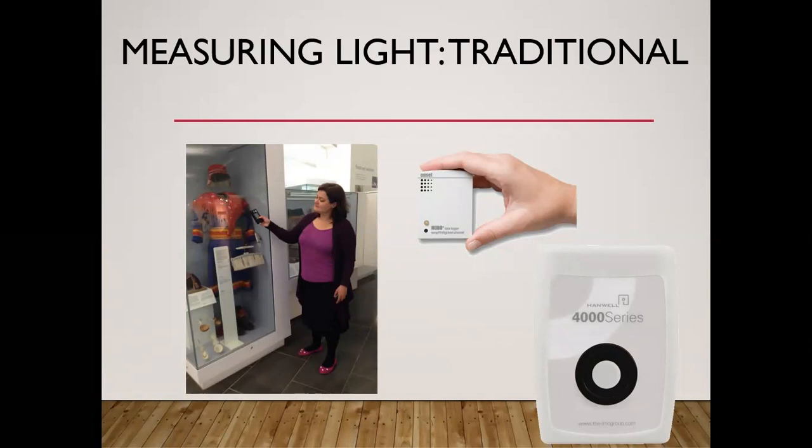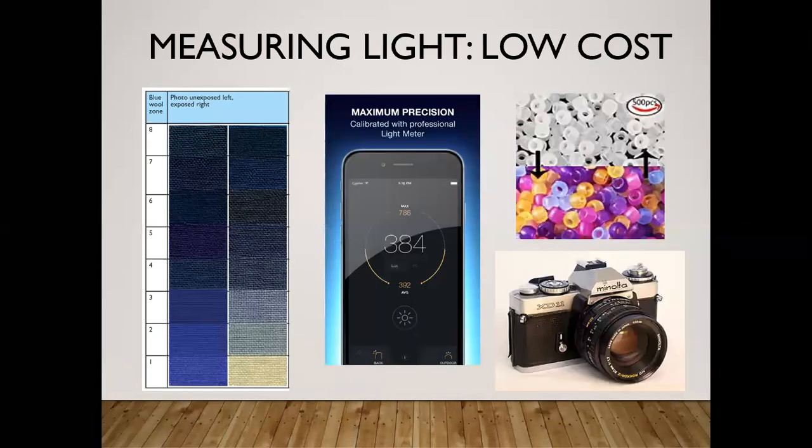Both of these kinds of meters can be a little expensive, so I have some lower cost solutions that I can suggest to you as well. There are both free and paid apps for smartphones that will measure lux levels. If you search in the app store for light meter, the best of these seem to test within about 10% of the accuracy of a proper light meter, which is pretty good.